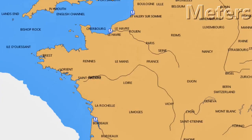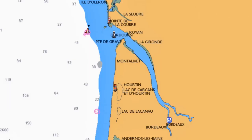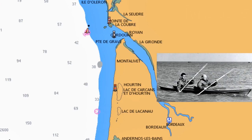There is a fourth entry into the Canal du Midi, which is down Bordeaux, which requires from the UK a reasonably long passage from UK waters down to La Rochelle or Royan. At Royan you get into the Gironde, and the Gironde is the river that the Cockleshell heroes paddled up in order to get to Bordeaux.